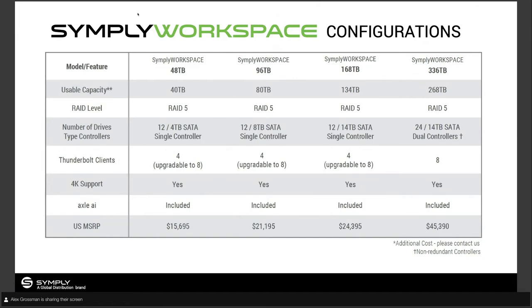So at the moment, we're shipping four main SKUs for the workspace. There are other ones that we have for upgrade options, but the four main part numbers we have are for a 48 terabyte, a 96, and 168 terabyte. So they're using 4, 8, and 14 terabyte drives, and we're actually in the process of qualifying the latest 18 terabyte drive. As higher capacity drives become available, we'll be moving to qualify them as they come out. So here we can see the usable capacities. In this case, we're using RAID 5, although we can configure to RAID 6. It depends on the customer's requirement.